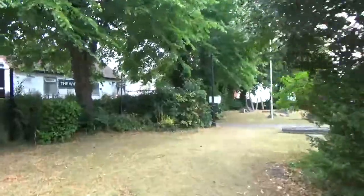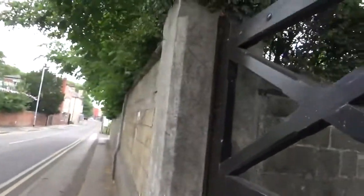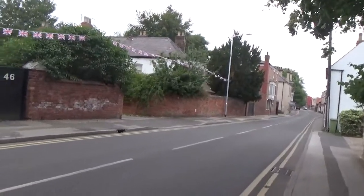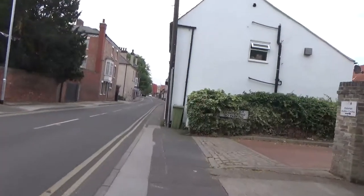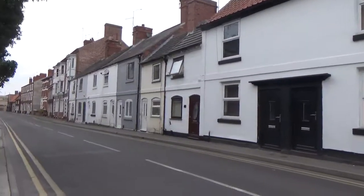So I want to push on through town centre itself, but anybody interested in the churches, pop in and have a look at this. The housing up this side of Worksop, I quite like it. It's more my sort of housing. I can imagine at one time this was the only way out of this end of Worksop, so it would have been packed.